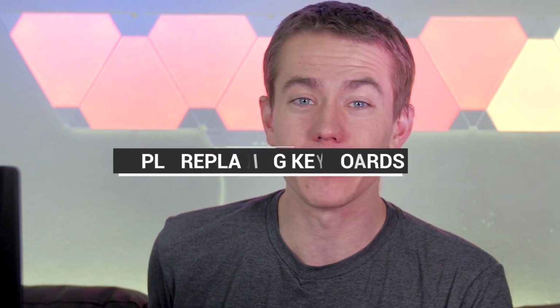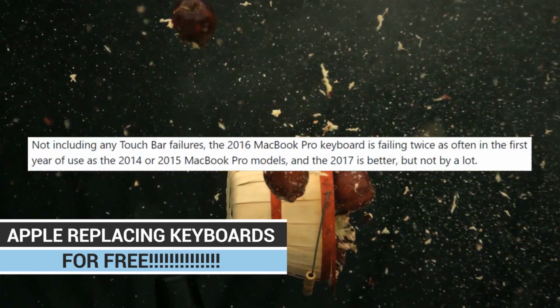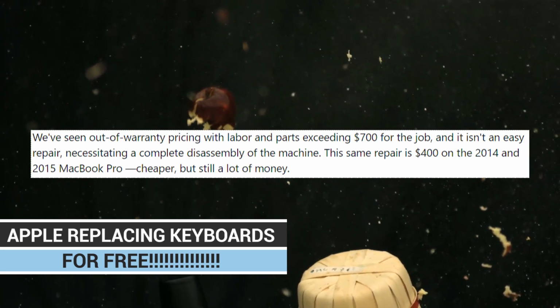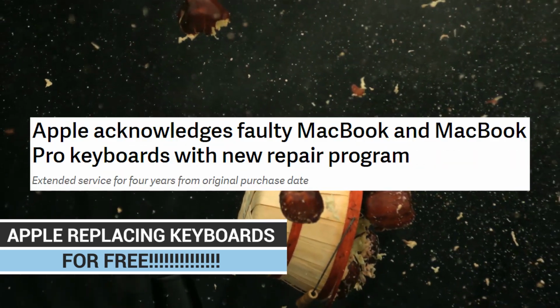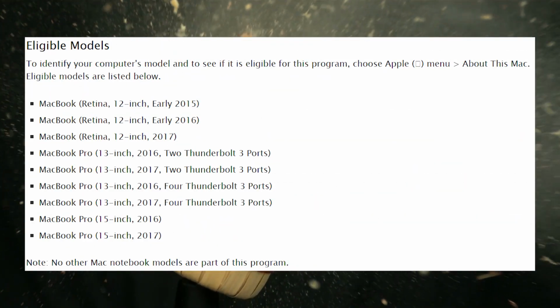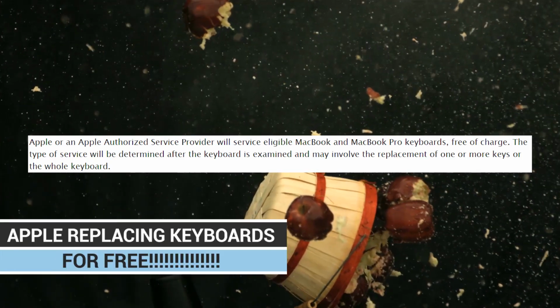But even if we all expect G-Sync monitors to be pricey, we probably don't expect Apple to admit they've done an oopsie. But that's exactly what they've done. We did a video previously discussing how a lot of people were having the butterfly keys on their MacBooks simply stop responding because of dust and other crap getting underneath the keycaps. The only solution to this was to pay for a costly service from Apple, even though it appeared to be a manufacturing defect. Thankfully and unexpectedly, the company is now offering an extended warranty on specific models regarding keyboard issues, including letters or characters repeat unexpectedly, letters or characters do not appear, and keys feel sticky or do not respond in a consistent manner. If you take any of these models to Apple or an authorized Apple service provider, the models that are on the screen, then they will service your keyboards free of charge.